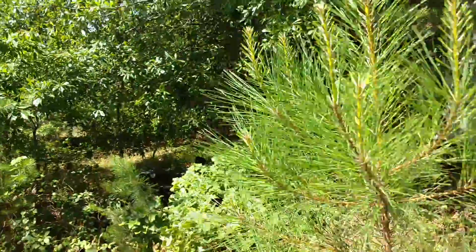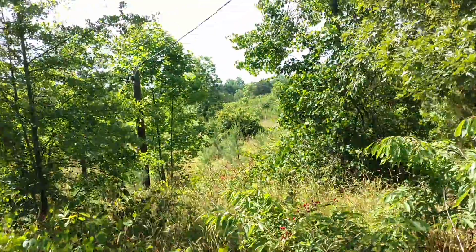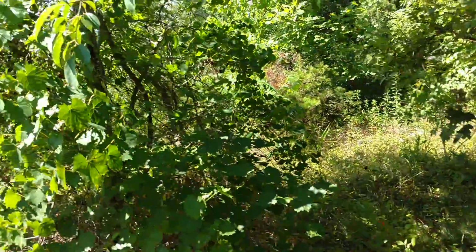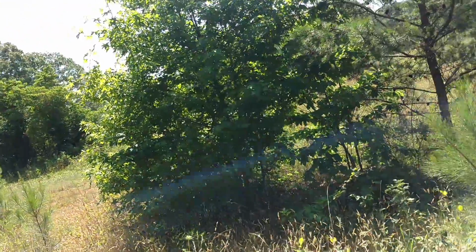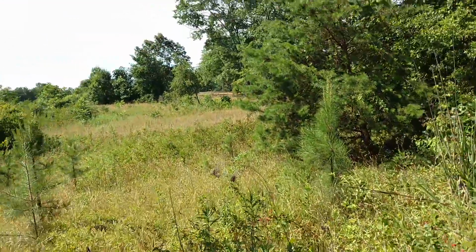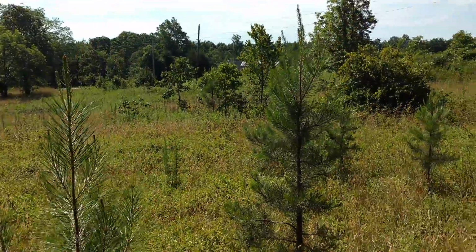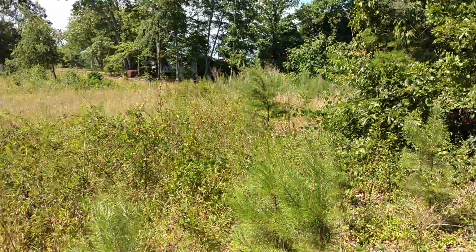See if we can come around the other side. Got some wild raspberries up here. And this comes back down around the side. I don't want to bore you too much, but I hope at least you're getting an idea of what it looks like. Just a lot of thorns I'm trying to get through.